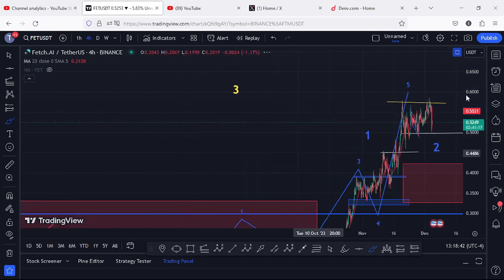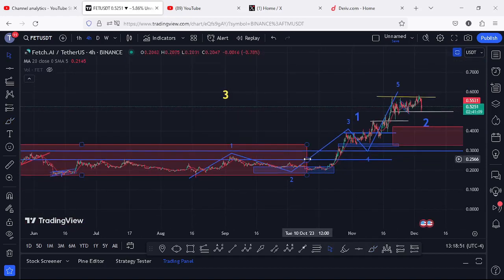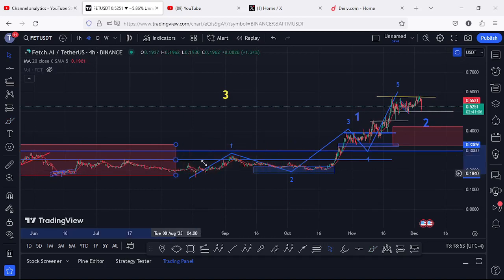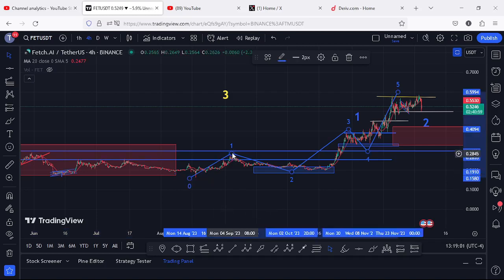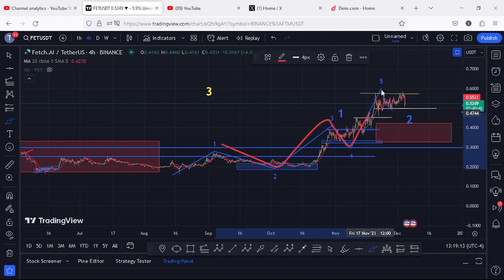Fetch AI has also continued to obey the EDIO12 structures, and zooming out here on the charts to give you my EDIO12 analysis, you can see that we saw these significant lows back on the 17th of August before we saw this impulse giving us the high for this wave 1 above the $0.27 mark. Then we saw a bit of a pullback in the formation of this wave 2. And after seeing the formation of that wave 2, we saw a wave 3, a wave 4, and then a wave 5 in a move that has now given us a high above the $0.58 mark.